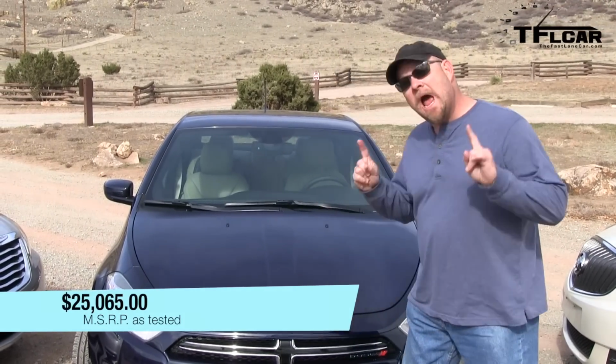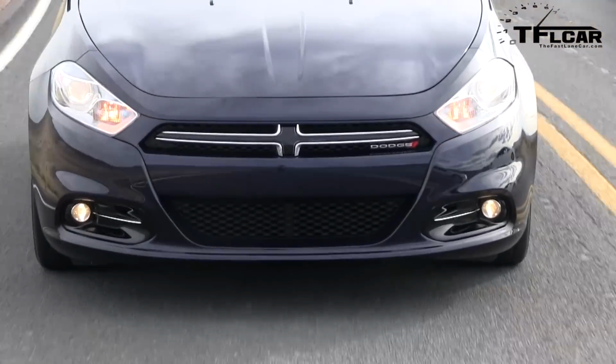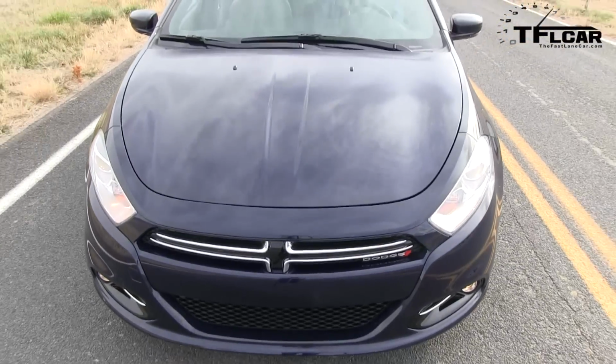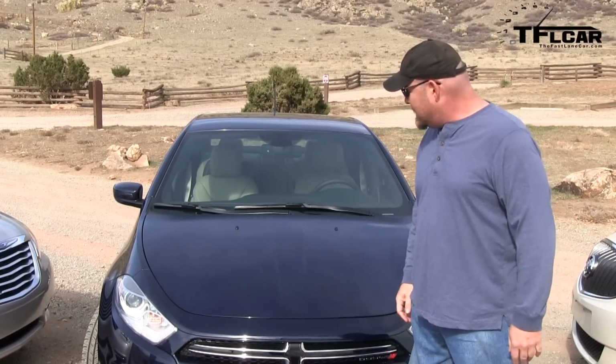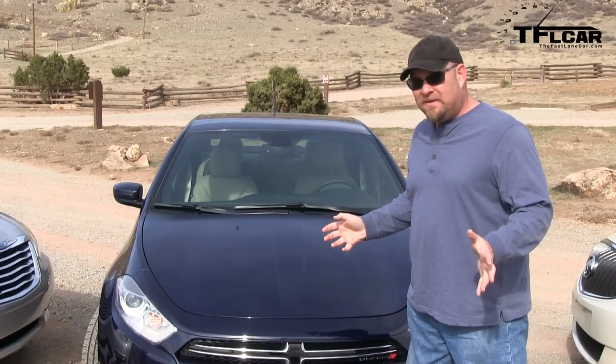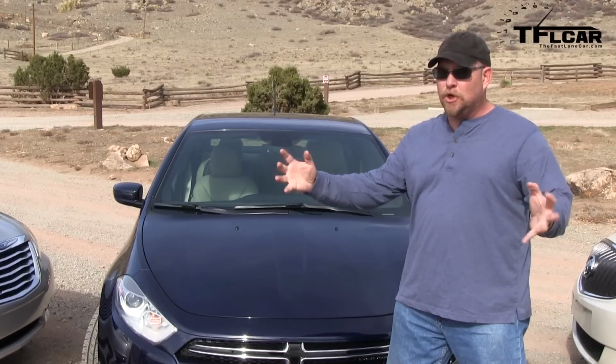But I will say this. I love the front end design of the brand new Dodge Dart. But you know what I don't like? Four things. D-A-R-T. They should have never called this the Dart. Otherwise, it's based on a European vehicle. It looks like a European vehicle, and yet it still has, I'm going to say it, cojones!